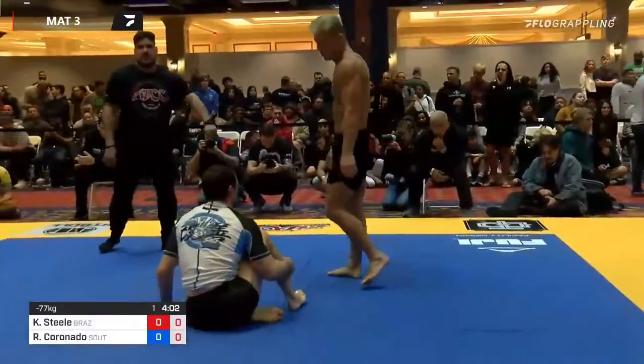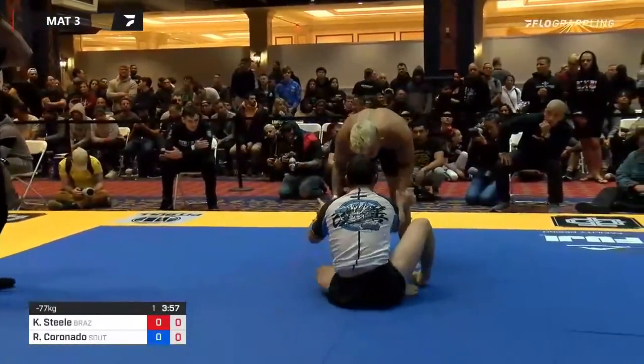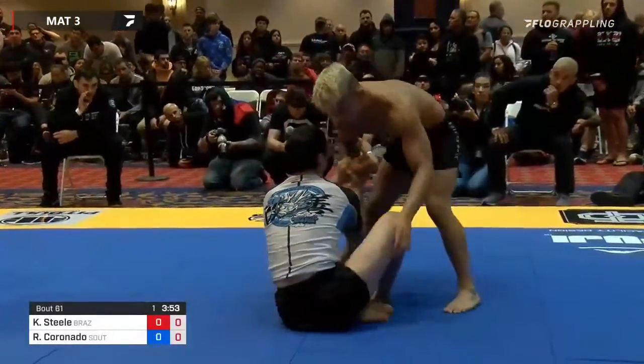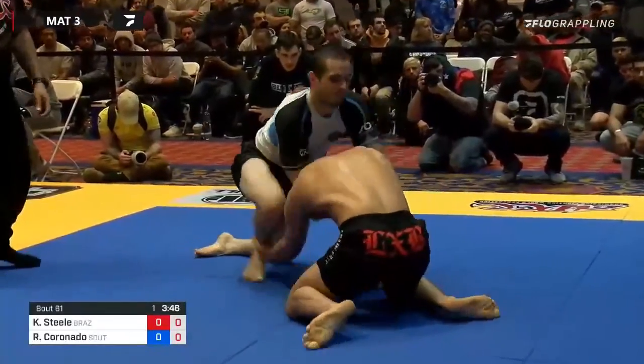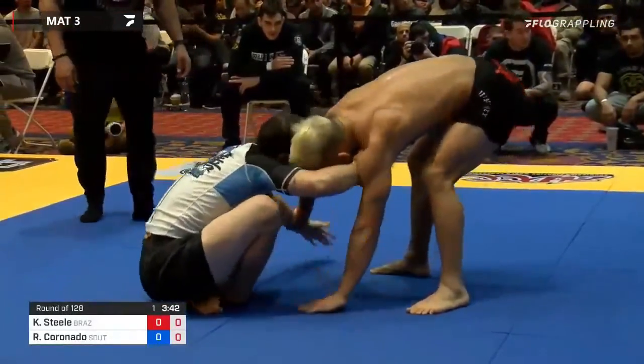Nice. I think that was a nice initiated mount escape from Coronado. Beautiful. You could definitely feel that Steele felt he was losing the position and decided to bail out of it. But nice use of that little kipping mount escape from bottom from Coronado in getting back to safety. No points, of course, for that guard pass from Steele, but it just goes to show how quickly he can get things going. Yeah.